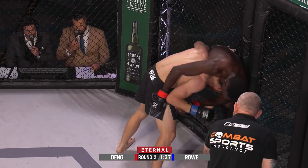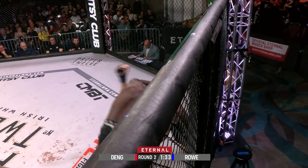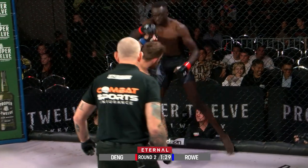Just pick those shots. Phil Cassidy making sure that we don't see any more shots to the back of the head as we saw in our previous turn off go by Deng. Sorry to cut you off, Blake, go ahead. Oh, no, it's absolutely fine.